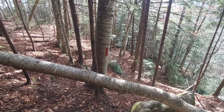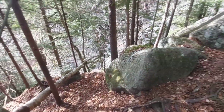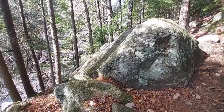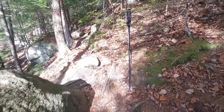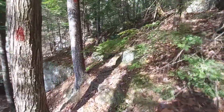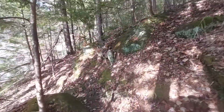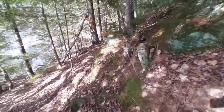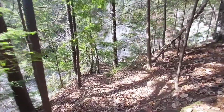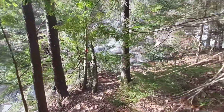And the red blazes do continue up all the way to Harvard Falls here. Pretty difficult to follow the stream itself. It's very bouldery and very steep. And what I had been following the stream earlier, I really didn't try up here. I don't think it would be easy to do or safe to do so. So I'm back on the trail, which is steep in places. Plenty of roots and trees to get a good footing. It's not slippery at this time of year at least.